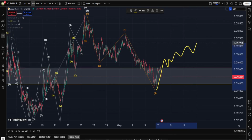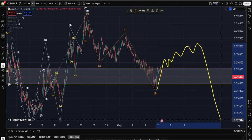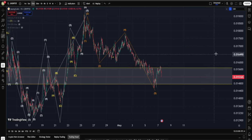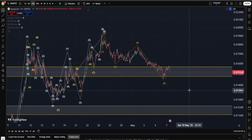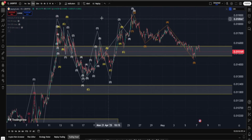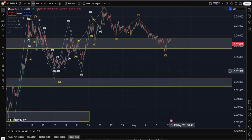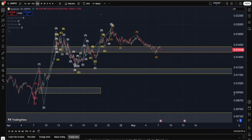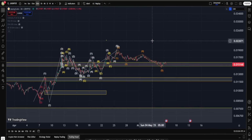And what's going to happen after our correction is over? You know it, a big continuation of our move down, which in this phase we may break the support and go possibly to about the next important level, all the way down here, about 1.15 to about 1.2 cents. Do not get me wrong. Even if we get a big move down to about this point in Jasmy, we are going to overall remain bullish. And I'm going to tell you why in a bit from an Ichimoku perspective.